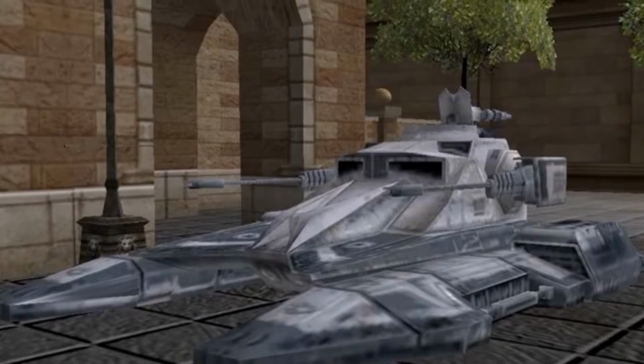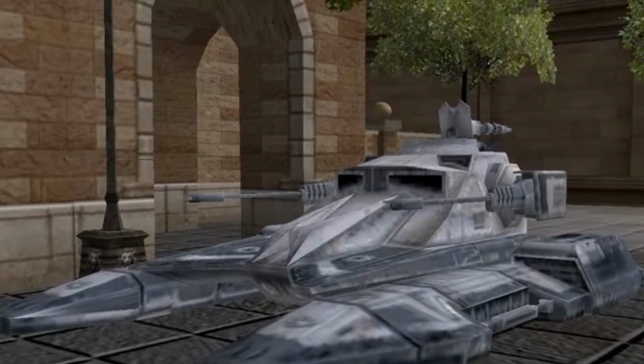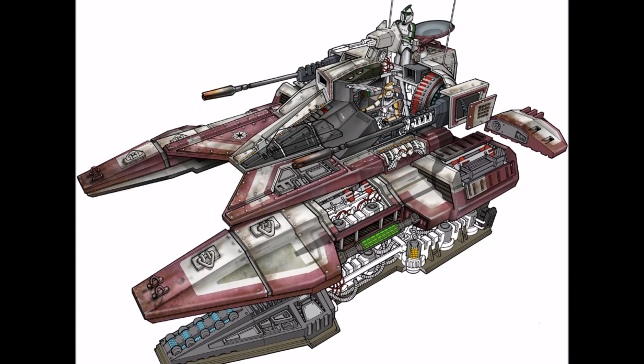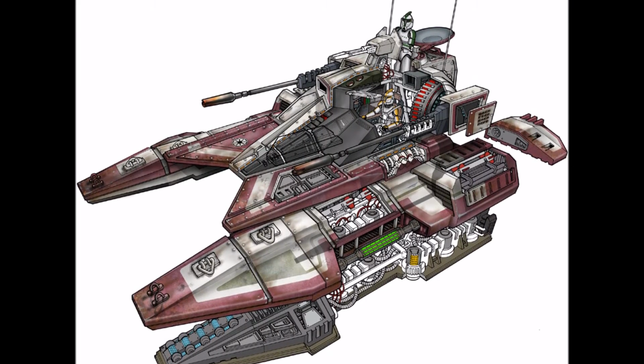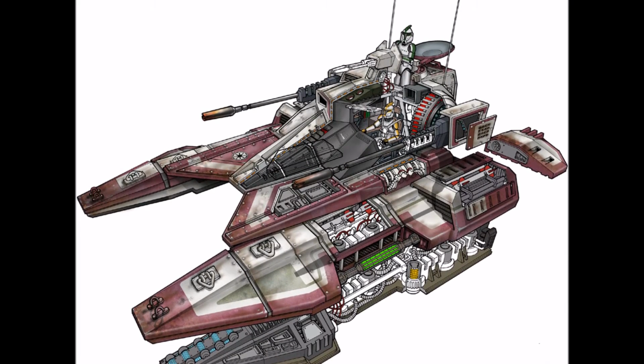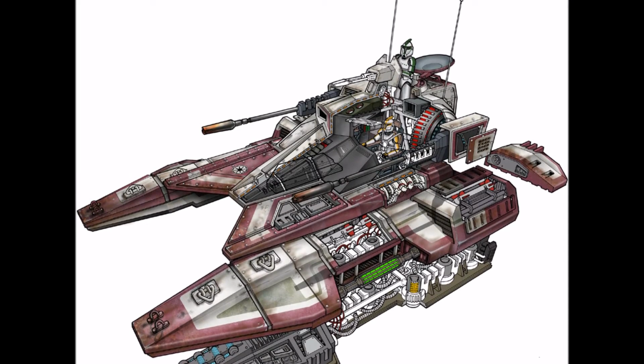It was 8.2 meters long and was built by Rothana Heavy Engineering. It was meant to get to the battle fast. It was capable of reaching a speed of 320 kilometers per hour. That is 200 miles per hour, though only for a short time. Also, it was armed with lethal weaponry.